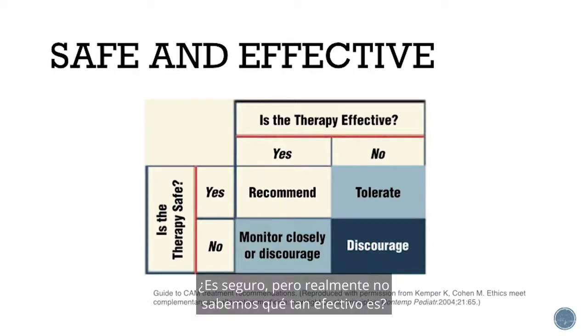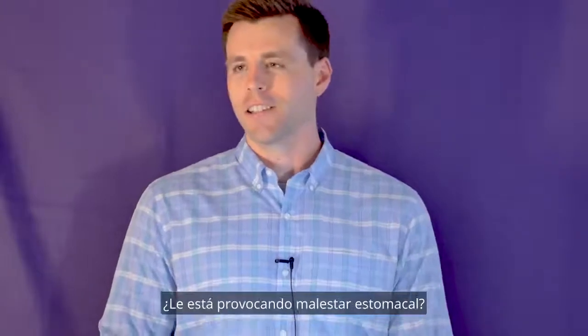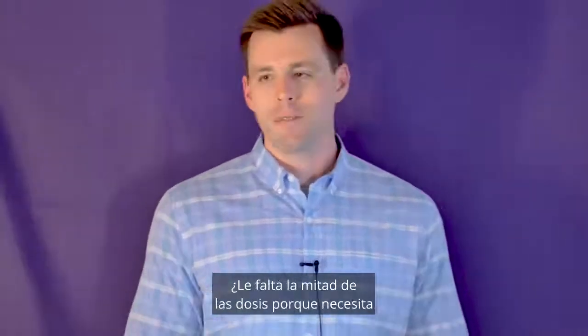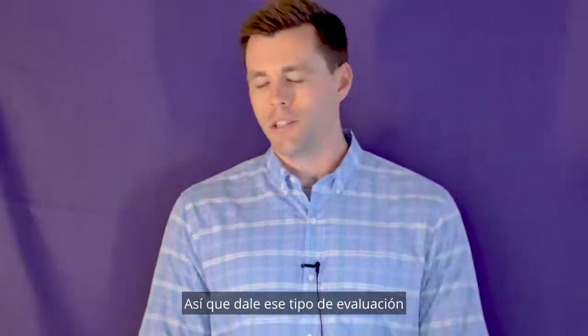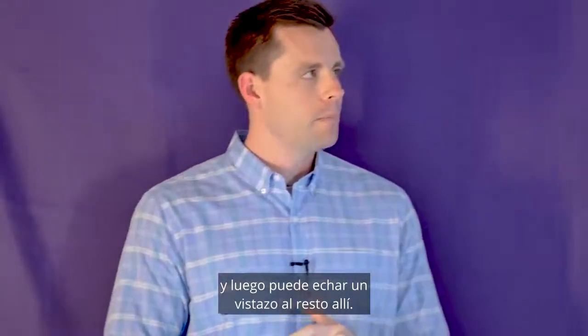Is it safe, but we don't really know how effective it is, or it's not that effective, but I really want to give it a try? Well, can you tolerate the product? Is it giving you an upset stomach? Is it giving you a headache? Are you missing half the doses because you need to take it 3, 4, 5 times a day? So really give that type of evaluation to it, and then you can take a look at the rest there.